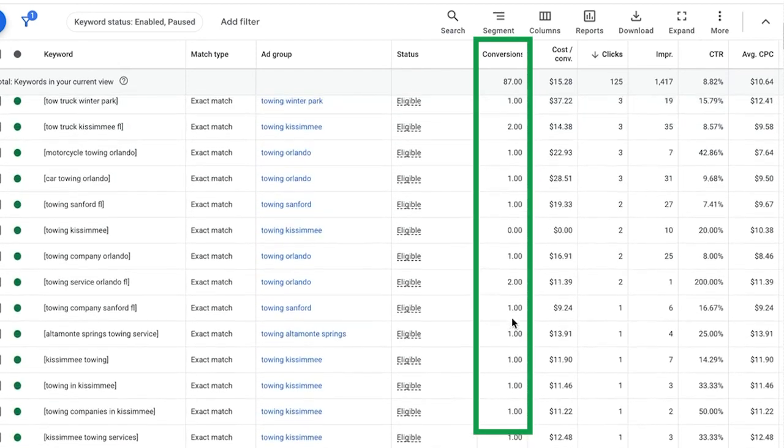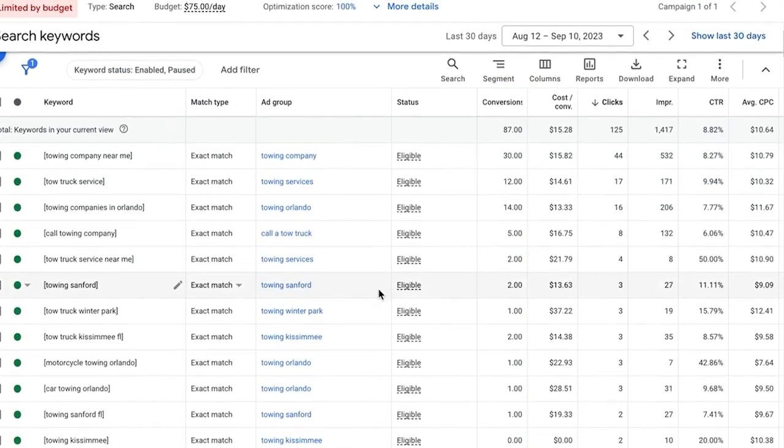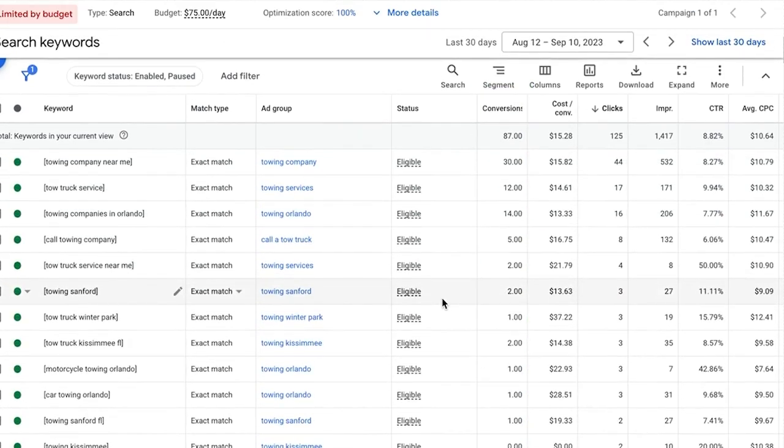A lot of geo stuff. So people in certain towns, Orlando is big, obviously, which now makes sense after seeing his search impression share, why he's only at 50%. With a $75 a day budget, he could easily double that budget and get a ton more phone calls when he's ready to.